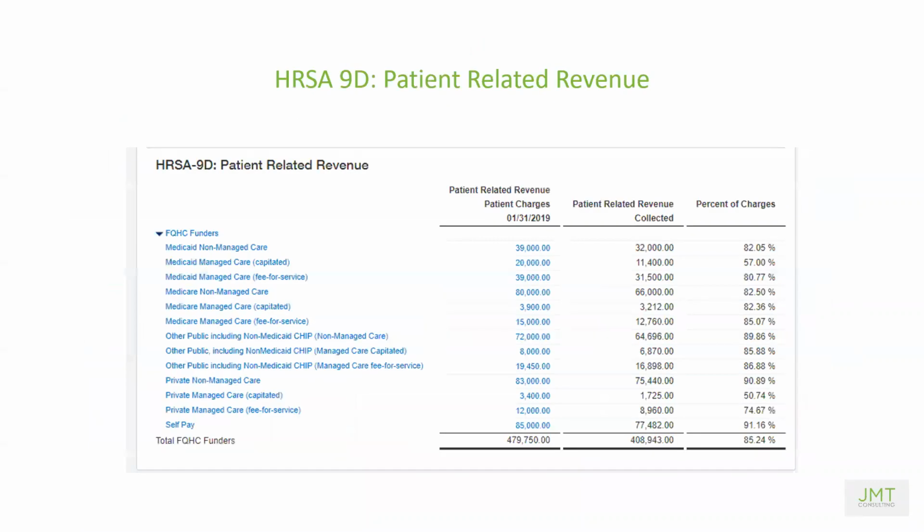Let's look at one other report before we run out of time here, and this is the HRSA 9D, which is the revenue side. So 8 is the cost centers, this is the revenue side. And so what we have here is your various funders. You recognize those, I'm sure: your Medicaid, your Medicare, your other public, self-pay, etc. And so here are the various revenues that have come in this particular month from these funders.